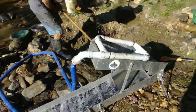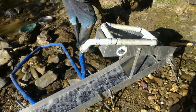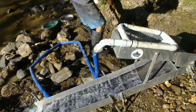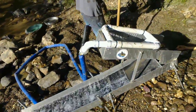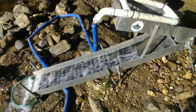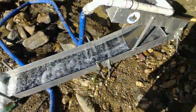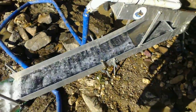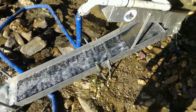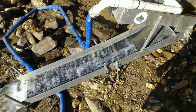We've got some really big rocks out from this hole at the moment. Seems like as soon as you get one of these rocks out, there's just some really nice gold laying underneath. Played around a little bit with the water, packed the water down a little bit, played around with the angle, we feel it's running a lot nicer now.